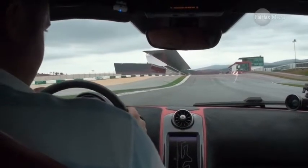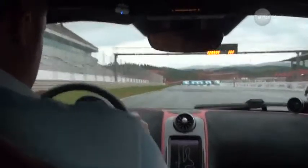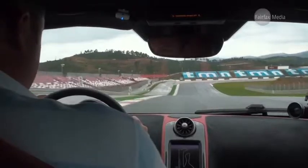So now onto the straight, and this is where you can open it up. Third gear at 100, and next thing you know, you're doing 200, and 230. And I reckon on a wet road, that'll about do me.